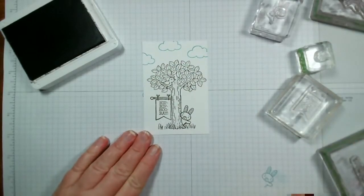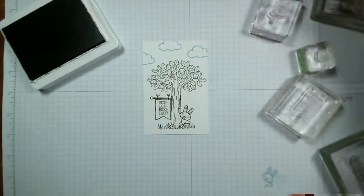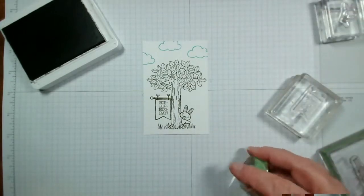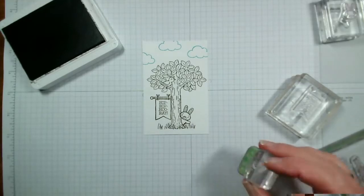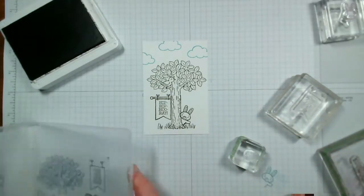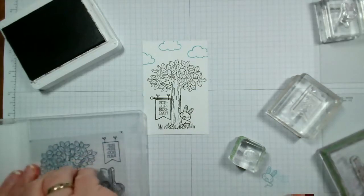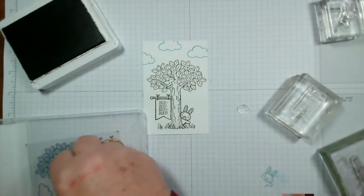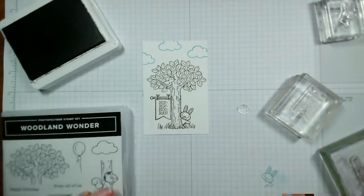There we go. So there's quite a lot going on, as you can see. I do have this little butterfly. There's two butterflies in the set, a larger and a smaller one. I think I'm going to switch this for the smaller one. Otherwise the butterfly is as big as the bunny. I don't really want that.